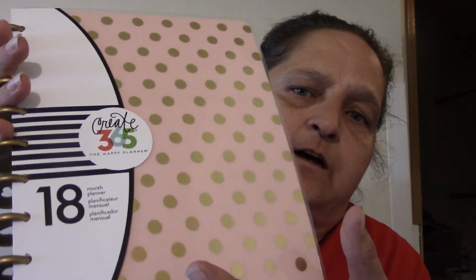Then as we were getting ready to leave, we saw Happy Planners. Now, I've talked about this before. I am not paying $30 for a planner. Me personally, I can't spend that much on it. But we had found these for 50% off. And it's an 18-month planner, so this will last me the rest of the year and through next year.